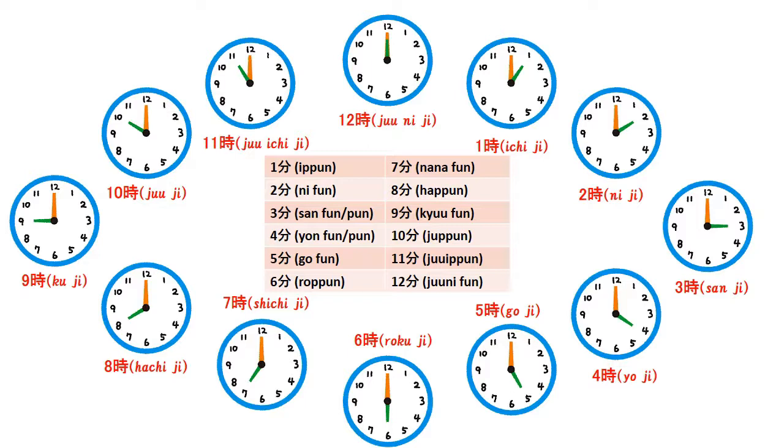1分 1分 2分 2分 3分 3分 or 3分 3分 4分 4分 or 4分 4分 5分 5分 6分 6分 7分 7分 8分 8分 9分 9分 10分 10分 11分 11分 12分 12分 You can listen until you can memorize perfectly.